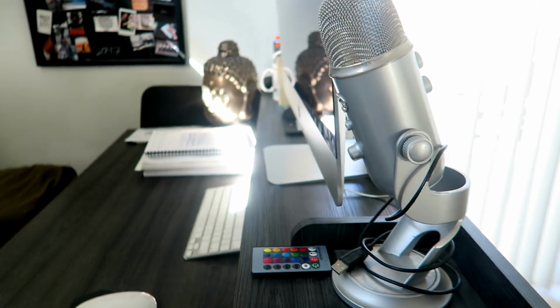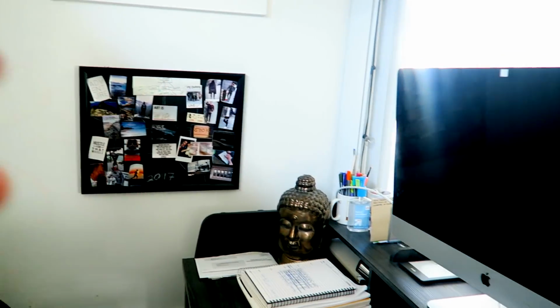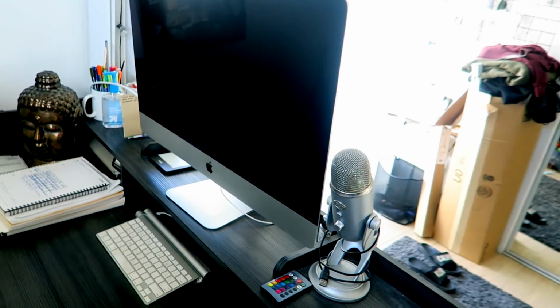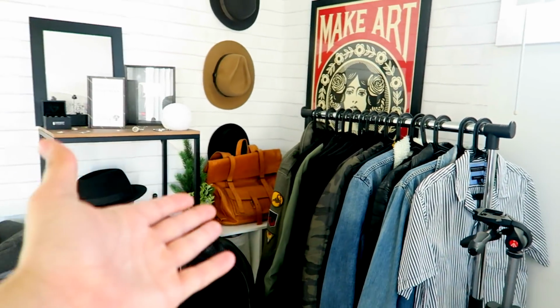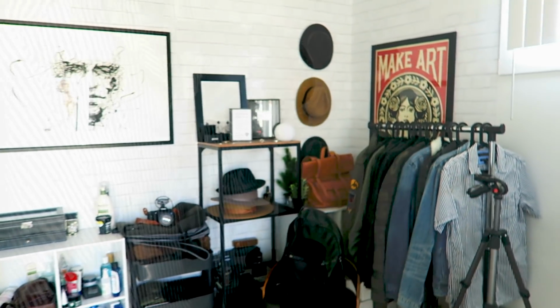This is my desk with my computer. Then I have my vision board right there. And this is just pretty much my computer setup. And then I have my clothing rack. This is what you guys see in the background of my filming. So this is a little behind the scenes look.